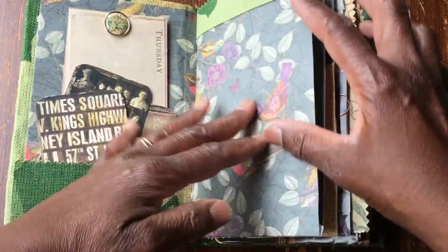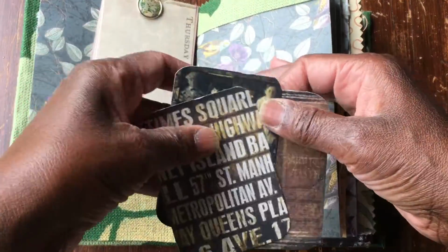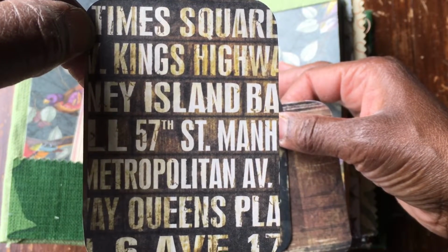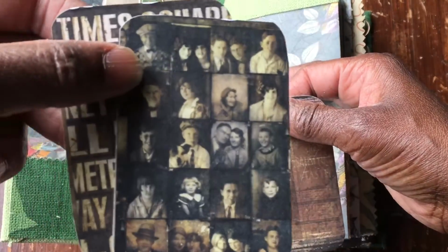So for starters, I've just popped some little journaling cards in from Tim Holtz. I thought that was quite appropriate with the Times Square, Metropolitan Avenue, etc, and the vintage photographs.